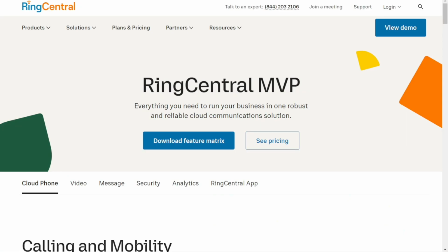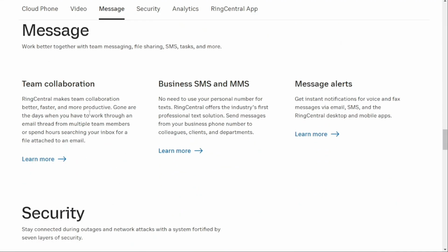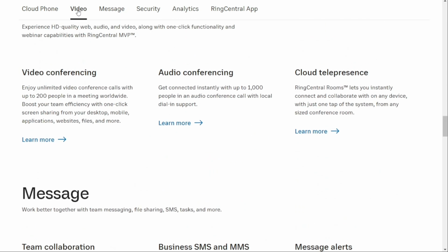To add a new employee, you can assign a new number and configure their calling, messaging, and conferencing options in a snap. They can start to make and receive calls from their laptop, or if you prefer, you can set up an IP phone to work over either a wired or wireless network.